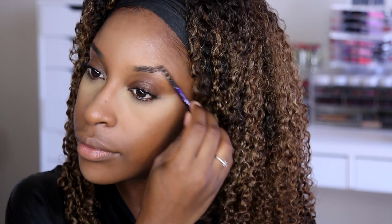Next, I'm gonna be setting it with powder. This is the Sacha Buttercup. This is not new here. We all know the deal. I'm gonna be leaving a ton of extra powder though to catch the fallout, because the shadows we're gonna be using are gonna have a bit of fallout. So you can either do foundation last or do what I'm doing.